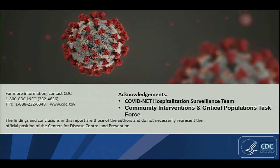Thanks, Shika. Thank you. Dr. Bell. Thank you. I just have a general technical question about COVID-NET, which is the extent to which data in COVID-NET can be disaggregated to evaluate regional differences in some of these outcomes that we're looking at.